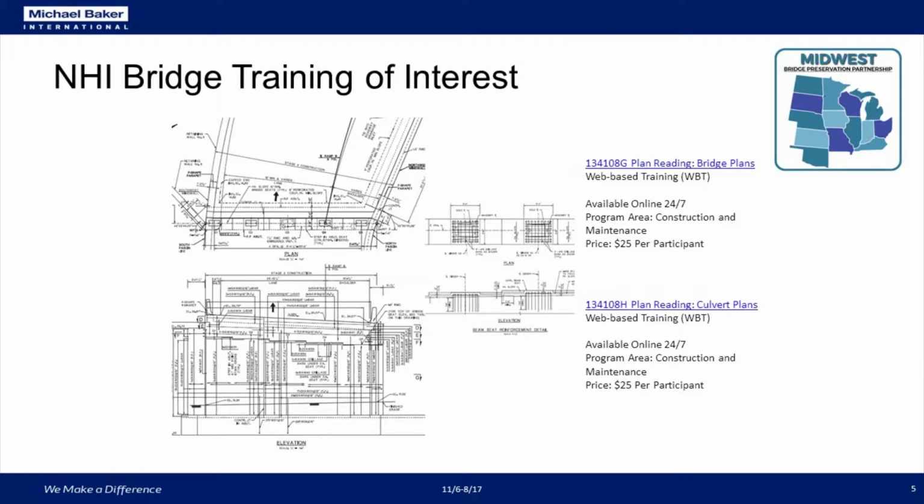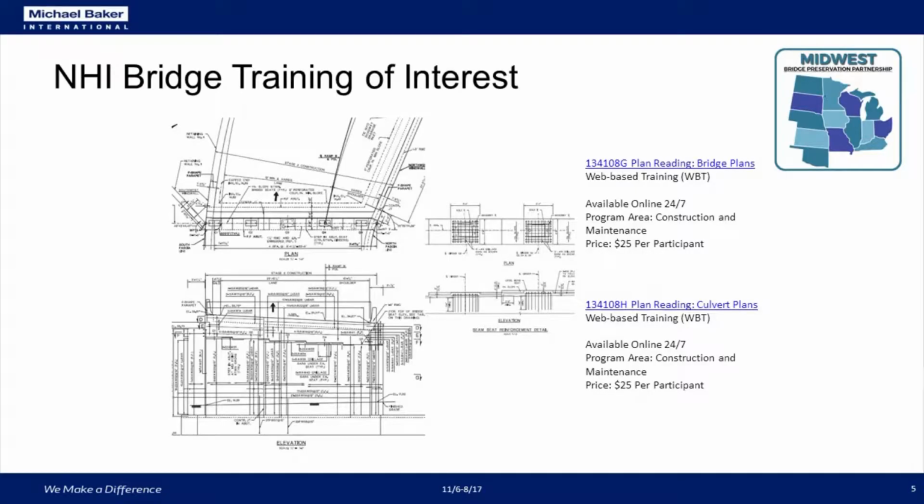Another course, and Pete mentioned this, is the plan reading course. There's actually 8 of these courses. Each one of them is $25 per participant. But again, it's really per hookup. So you could have this for your crew in a break room, and it would be $25 for you to run at one time. This is about an hour and a half. I picked up a couple that are really relevant to this group, bridge plans and culvert plans, so that your crew, when they're out there, understands where the rebar is going to be when they're doing that bridge sheet repair. Where is it and why is it there and what they should be looking for.